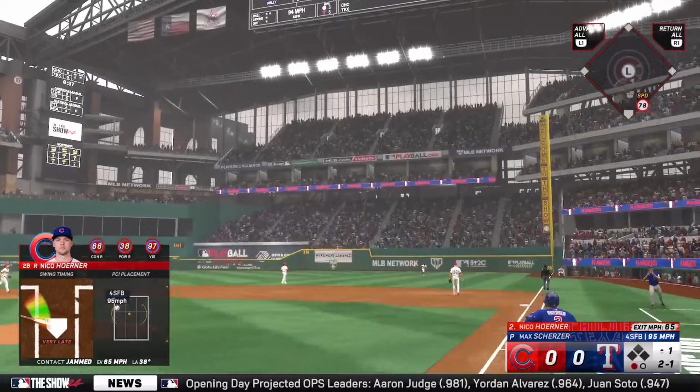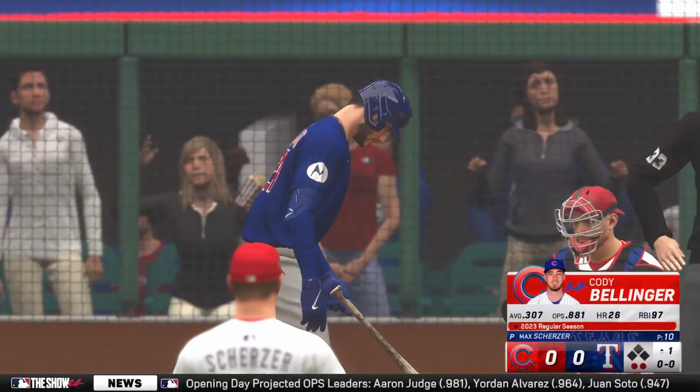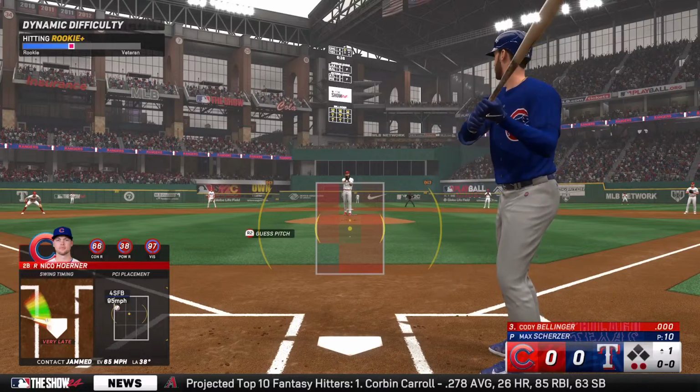This one in the air, right field. Garcia really on his horse for this one. Makes a nice running catch. And there are two down. Two outs, bases empty. Now it's the right fielder, Cody Bellinger.